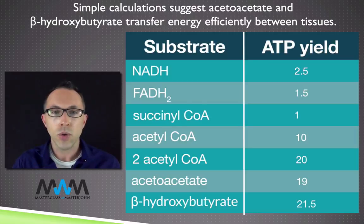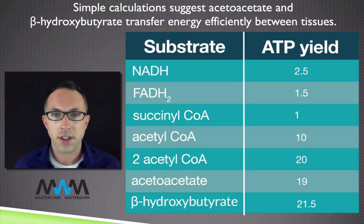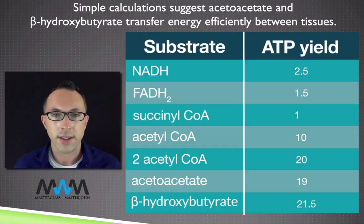Despite the fact that we do lose the opportunity to synthesize 1 ATP in the citric acid cycle when we're utilizing ketones for energy, the vast majority of the energy from the liver is efficiently transferred to the other tissues during ketogenesis. So let's consider some very simple calculations. Keep in mind that the ATP yield of these molecules are estimated averages, and how much energy you get out of any given reaction is always dependent on the relative concentrations of the reactants and products. Nevertheless, these simple calculations allow useful comparisons.